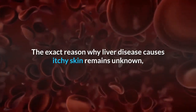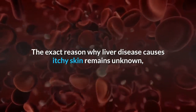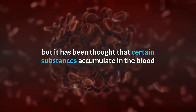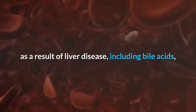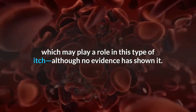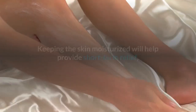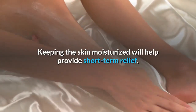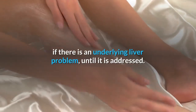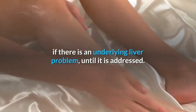The exact reason why liver disease causes itchy skin remains unknown, but it has been thought that certain substances accumulate in the blood as a result of liver disease, including bile acids, which may play a role in this type of itch, although no evidence has shown it. Keeping the skin moisturized will help provide short-term relief, but skin sensitivity will probably worsen if there is an underlying liver problem, until it is addressed.